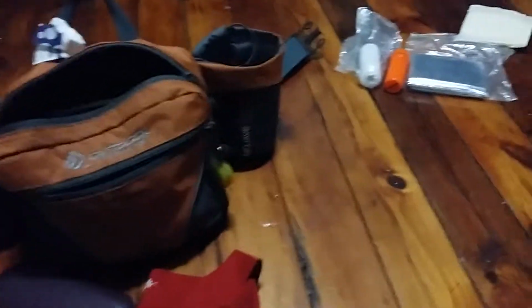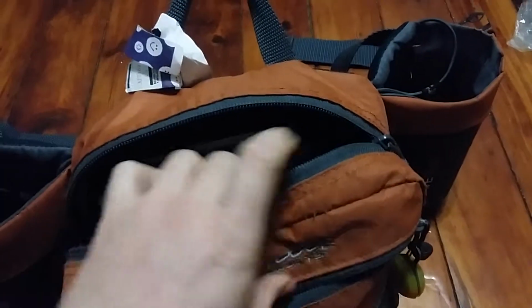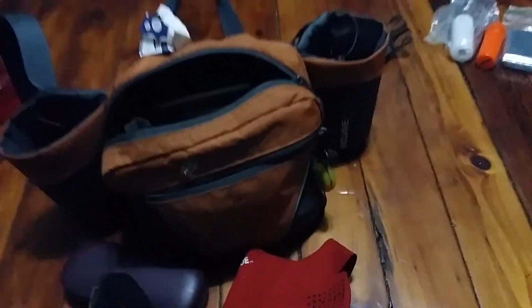That's all. So you'll notice there's actually still quite a bit of extra space in here, and part of that is because I carry food in there, part of that is because a lot of times I do have my phone back here so it won't break, behind the maps and everything and against my back. My wallet will be in here, my keys will be in here, because what else are you going to do with them? You got to carry it somehow.